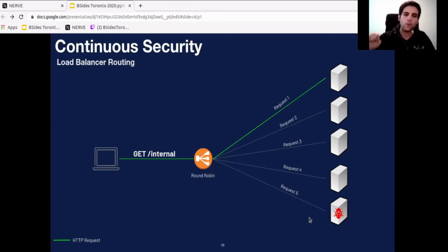But when you do continuous scans, you will hit your endpoints multiple times a day. You have higher chances to actually discover these anomalies. And this is something that is very difficult to manually discover. So even when we get alerts like that, it's sometimes tricky to actually reproduce that unless we refresh multiple times, for example. So this is just one interesting case.